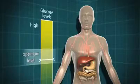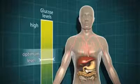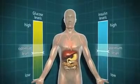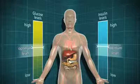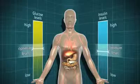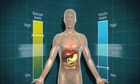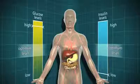The body functions best with the blood glucose at an optimum level. It doesn't like it if the blood glucose rises too high. Normally, there's a cycle within the body which balances out the glucose and the insulin level, and this is achieved by the food you eat, the pancreas and the liver. However, in some people, the system doesn't work properly and they develop diabetes. There are two main types of diabetes, type 1 and type 2.